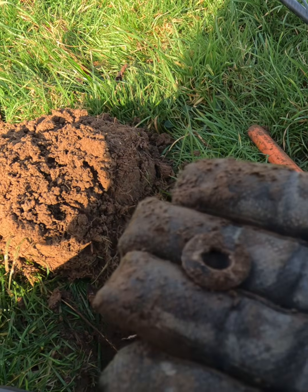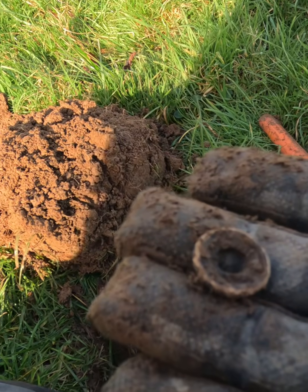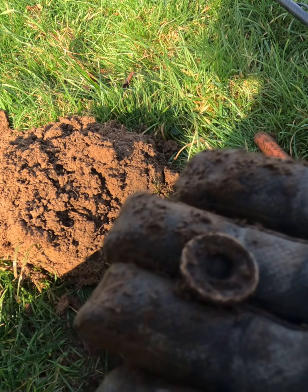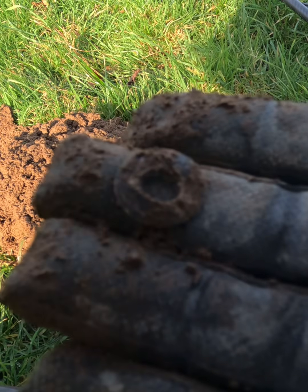The place is full of lead around this little bit here, more so than anything else. Anyway, I'm sure something good will come up in a minute, but lead's lead, and it's got some sort of shape to it, so I'm happy.